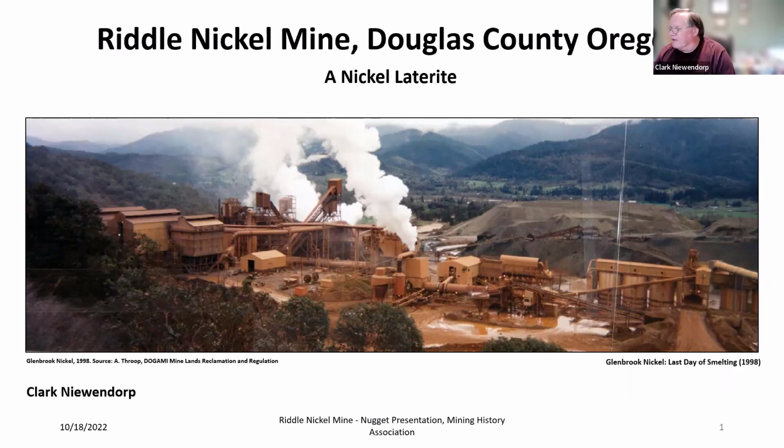I'm a geologist. I work for the Oregon Department of Geology and Mineral Industries, and I worked there 20 years or so. I was responsible for the minerals on the west side of the Cascades. And the Riddle Nickel Mine, which I call it, but actually it's probably better termed as the Hanna Mine. I never got to visit, but I know people who did some of the inspection work, particularly at the end of its life there in 1998. I'm going to show you pictures of both during the Hanna period of mining and smelting, and also during Glenbrook's nickel tenure there as well.